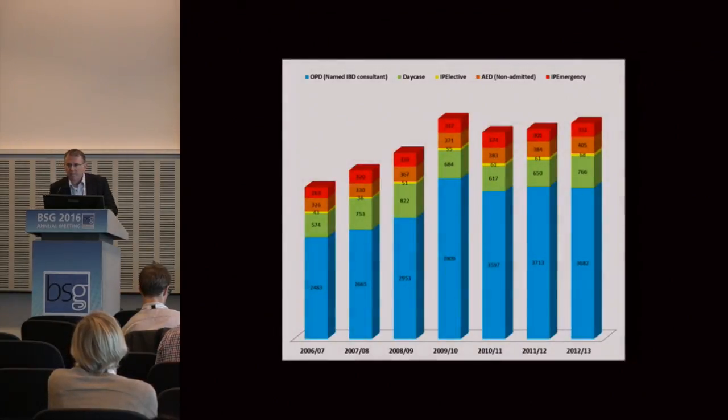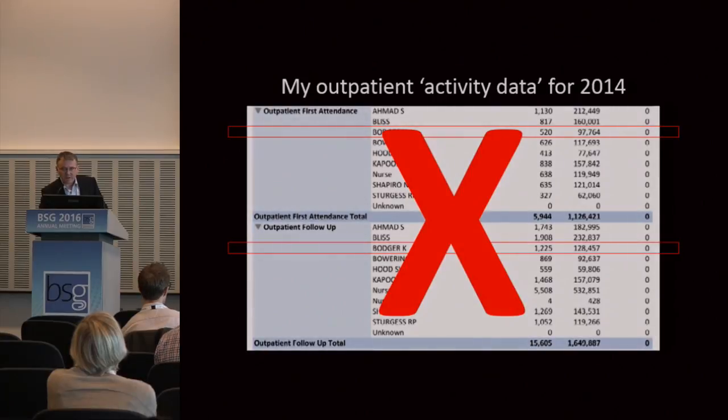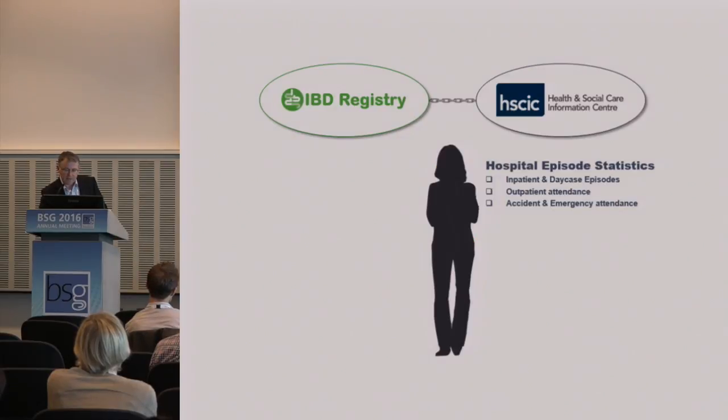We can give you time course. So what's happening with my outpatient activity? You can get raw numbers from your trust, but this is the IBD patients, and these are the number of admissions, these are the numbers of elective procedures. So temporal trends. So no more of this rather crude data from trust, but hopefully moving to an era where we actually are harnessing the power of the routine data that all hospitals collect, crude that it may well be, but hopefully harnessed and used in a more efficient way and potentially supporting research.